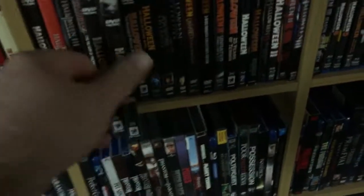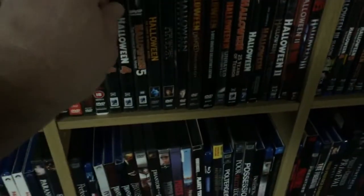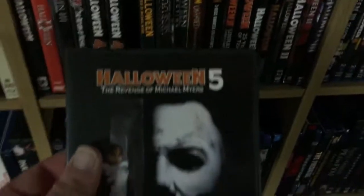And then I had 2 of these, because the first one I bought didn't work. So I went and bought a second one. The second one did work, and I just kept all of them. Here's a Halloween 5. Nothing special about that. Standard DVD, standard definition. Pretty good stuff.